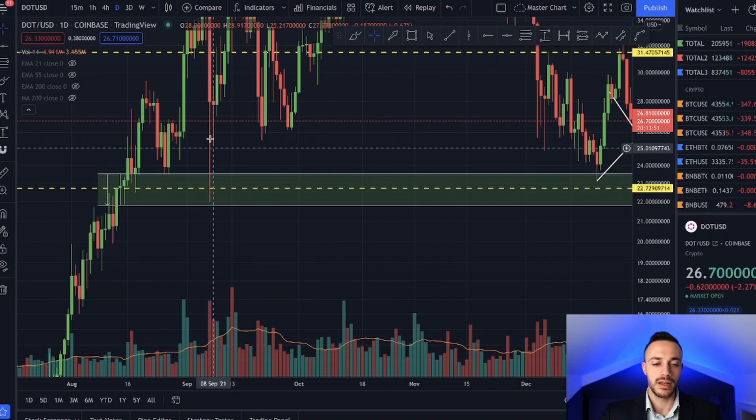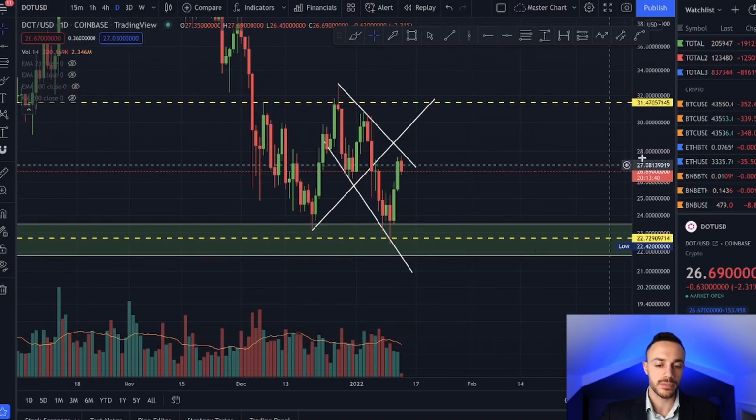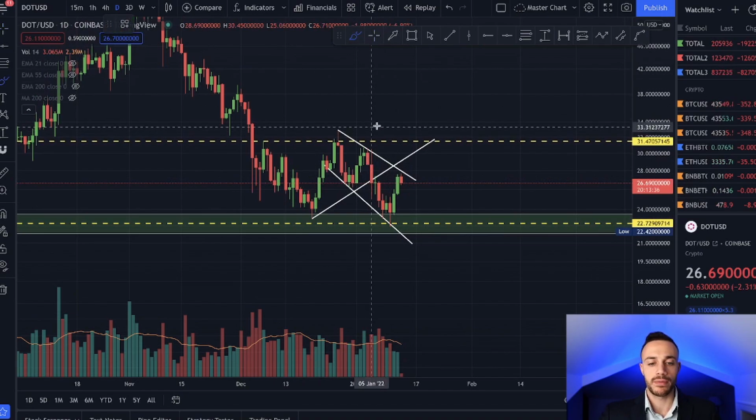Okay, and you can see we had a nice flash crash liquidation over here in September, and where did price go? Directly back to this level of demand. So demand on Polkadot is from $23 down to $20. And recently, what do we have here? This to me is a bottoming pattern that's formed on the chart here.